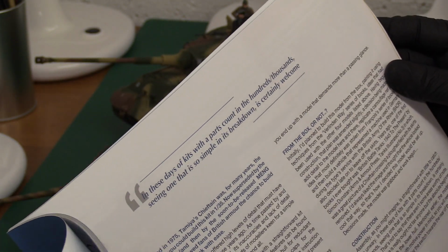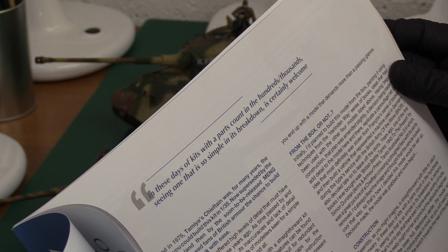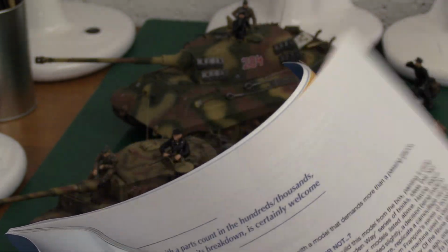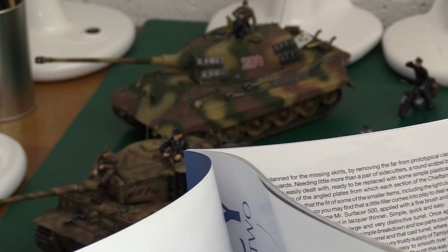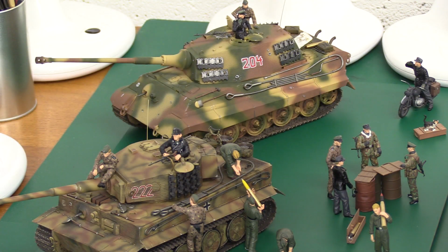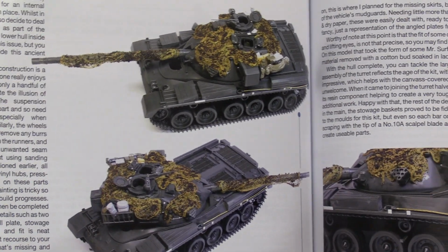Says, in these days of kits with a parts count in the hundreds and thousands, seeing one so simple and its breakdown is certainly very welcome. Yeah, I know what he means, exactly. I'm not a fan of these kits though. They seem to have parts for the sake of parts. Or does it create problems and joins and things?